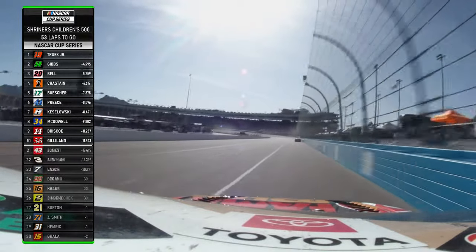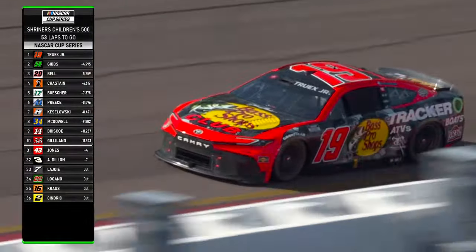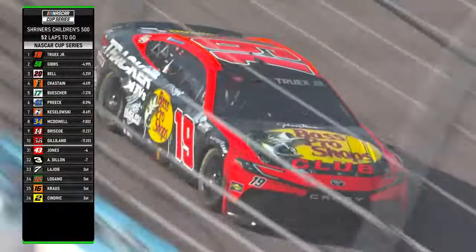53 to go, Martin Truex, 5 seconds up on Gibbs and Bell. Can he hold the lead to the finish? Let's go box side by side.